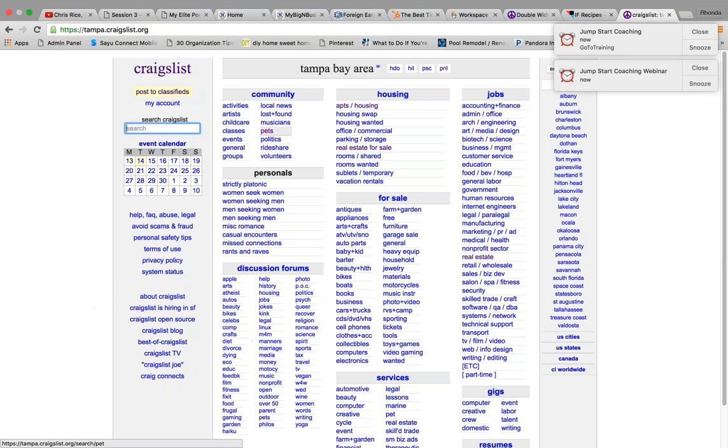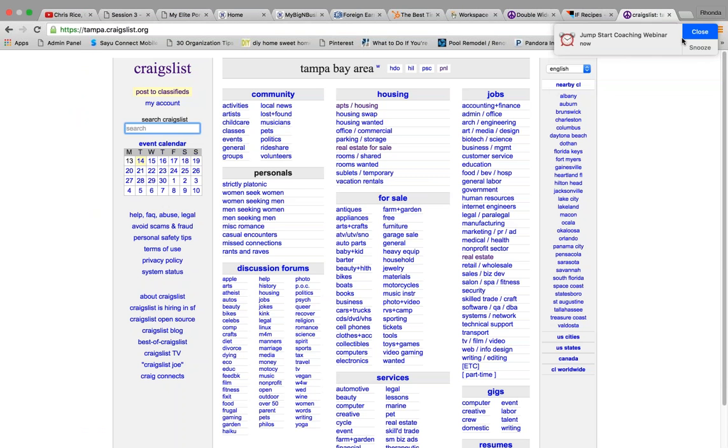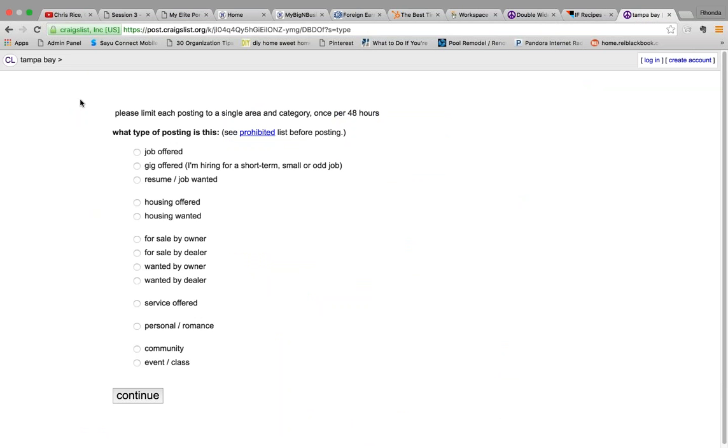Then we're going to go straight to post. Let me close this and close this. We're going to go straight to post to classifieds. And this is where posting 3 times is going to come in handy. I post in housing offered, I post in for sale by owner, and I post in community, and we're going to talk about that. So: housing offered, for sale by owner, and community.